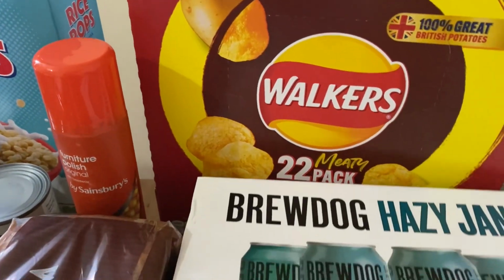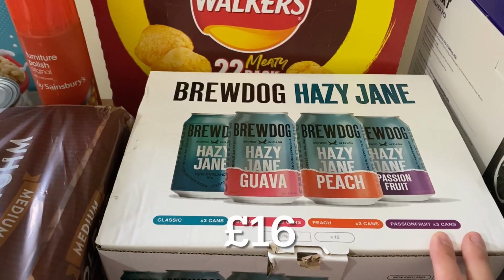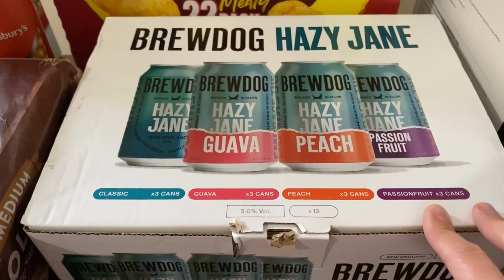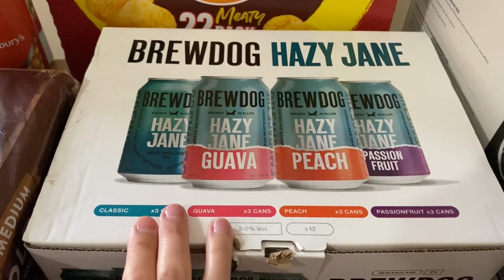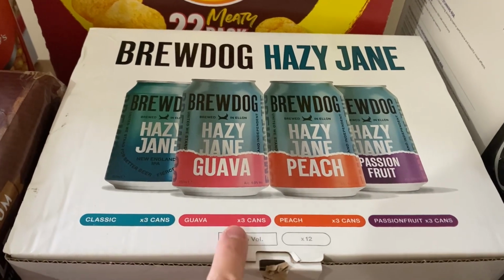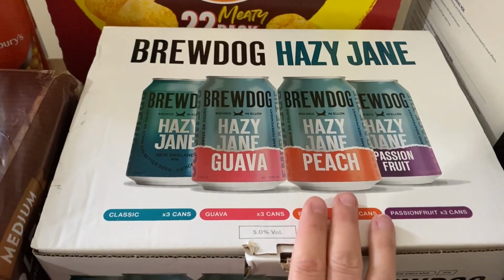So I got those. And then got my husband one of these Brewdog Hazy Jane selection beers. These were £16, but you do get 12 in there. So that's quite a good price, 12 of those for £16. So you get 3 of the normal ones, 3 guava, 3 peach and 3 passion fruit. So he will enjoy those.